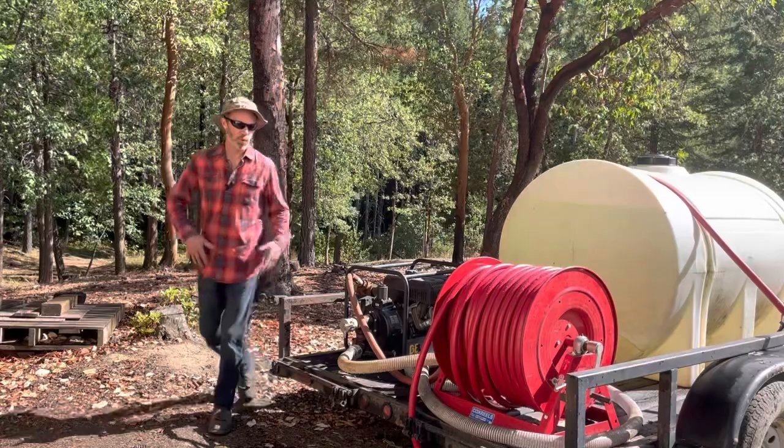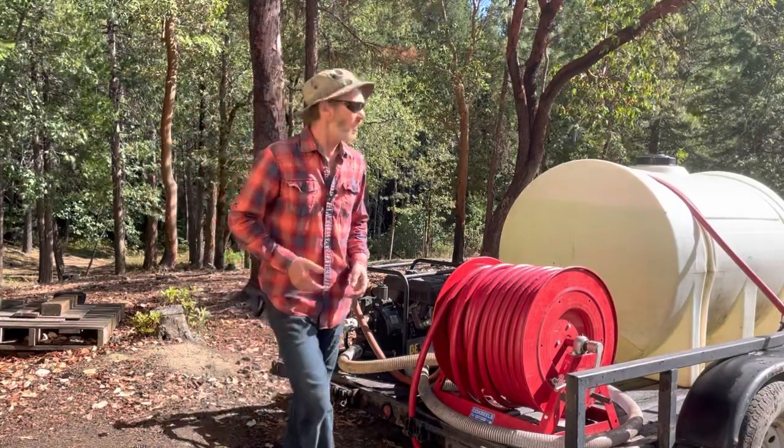There it is, it just squirts out a bunch of water. It's starting to get really windy. I should cut this short soon.